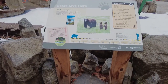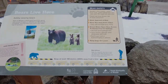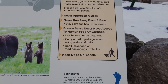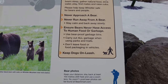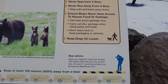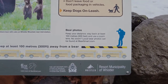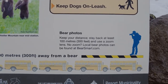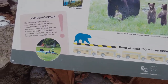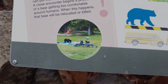Safely viewing bears. We've seen bears from the gondola several times, so never approach a bear. Never run away from the bear, because they can actually climb trees. And make sure bears never have access to human food or garbage. And keep your dogs on a leash. So if you want to see local bears, it can be found at bearsmart.com. You see, it's a photo of a bear eating the food at a picnic ground.